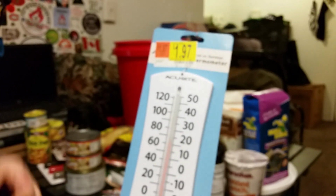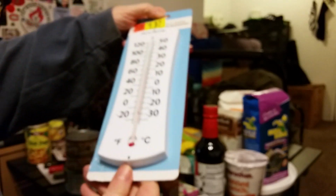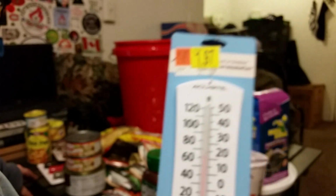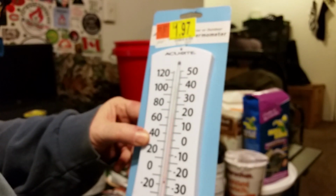But anyway, I just thought I'd go ahead and show you all this goodness that I brought home today. And so if you hit the discount aisle, you can find some things like this. Having a thermometer outside is good, because if you don't have access to weather information from radio or TV or internet, and you want to know what the temperature is outside, you can look. And because these are big numbers, they're easy to see.